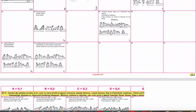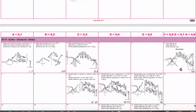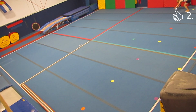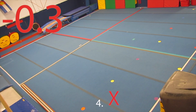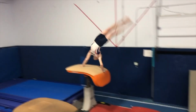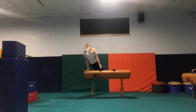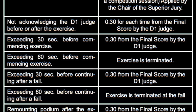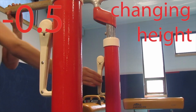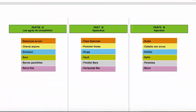Additionally, each event has its own specific rules on deductions. For example, there's a 1/10 deduction for adjusting your grip on parallel bars or high bar, a 3/10 deduction on floor for not touching all 4 corners, and a 5/10 deduction for using the cables to help balance on rings. Every event has many unique rules, which is why they each deserve their own video. The gymnast can also be deducted while not on the apparatus, for stuff like not saluting the judge before competing, changing the height of the equipment without permission, or attire violations, and more.